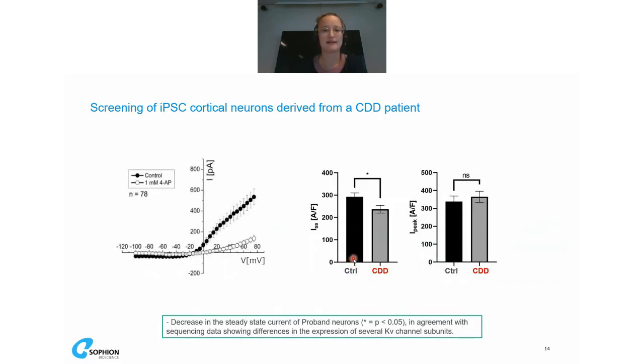Then we compared the voltage-gated potassium channel currents that we observed. So out here on the left is the current voltage relationship, and you see here the control in black before, and then in white after we add a block of 1 millimolar of 4-aminopyridine, and we see about 80% block. And then we observed on the steady state potassium current a small but significant decrease in the current in the disease cell line.